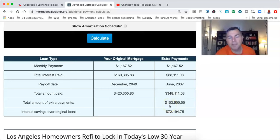He'll have made $103,000 of extra payments to save $72,000 in interest. So $103,000 of extra payments to save $72,000. Does that make sense? The way I look at it, I'm like, I don't know, man. If we divide $103,000 by $500, we have 206 payments at $500 a month. His total interest before was $160,000. His new interest is $88,000. That's a savings of $72,000. Again, it cost him $103,000 to save $72,000 of interest.